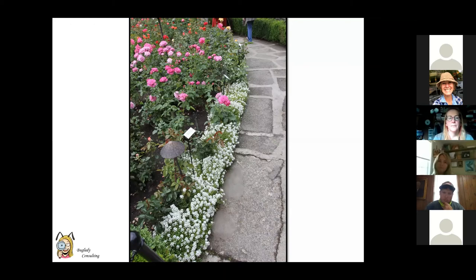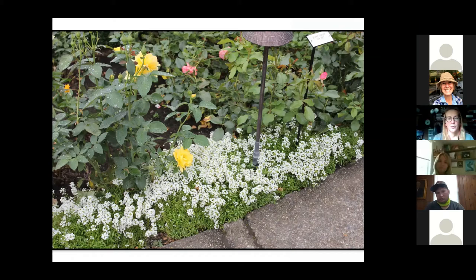Here's just another shot of that alyssum growing underneath the roses. And I actually got down here and climbed through a bunch of this, and I did find aureus down in there. So it was pretty exciting. It's always nice to see what you're preaching actually working in practice.